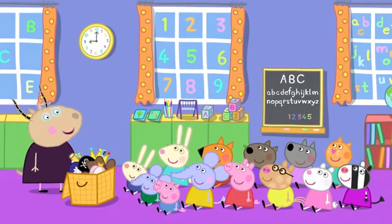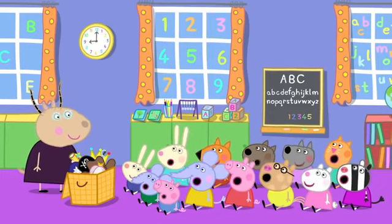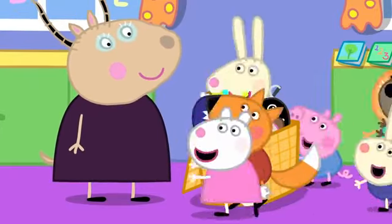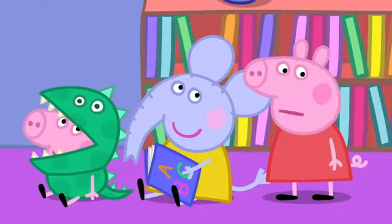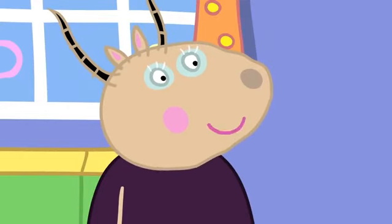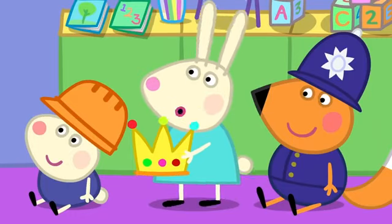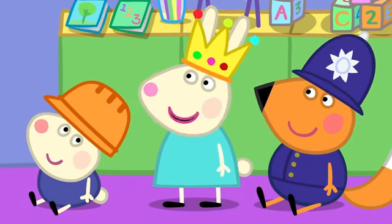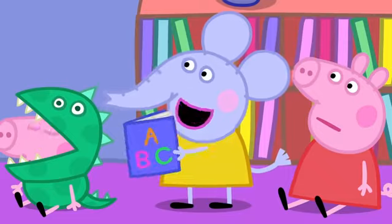Today we are going to talk about what you would like to be when you grow up. You can use the dressing up box to help you decide. Madam Gazelle, I don't know what I want to be when I grow up. Don't worry, Peppa, you have plenty of time to think about it. Okay. When I grow up, I want to be the queen, so I can tell people what to do. I see. I think I might like to be a teacher.